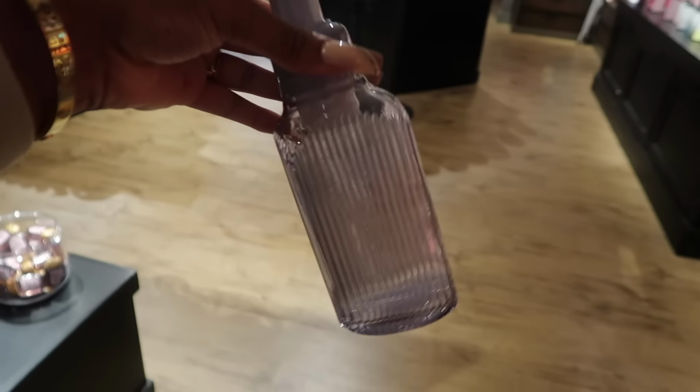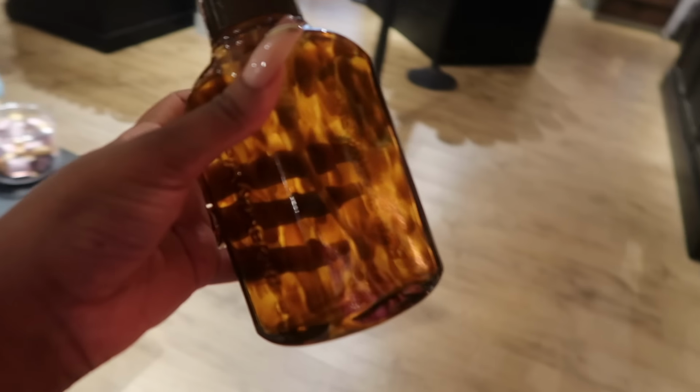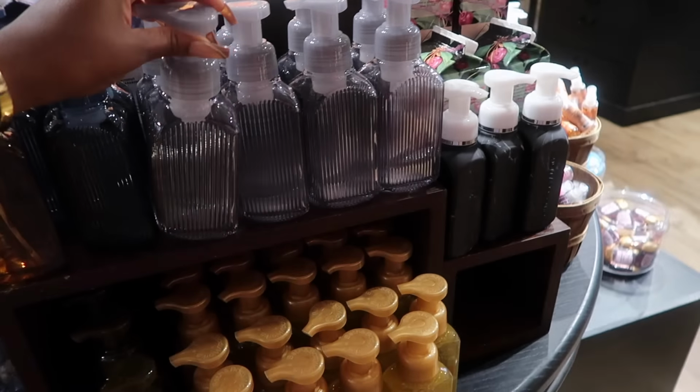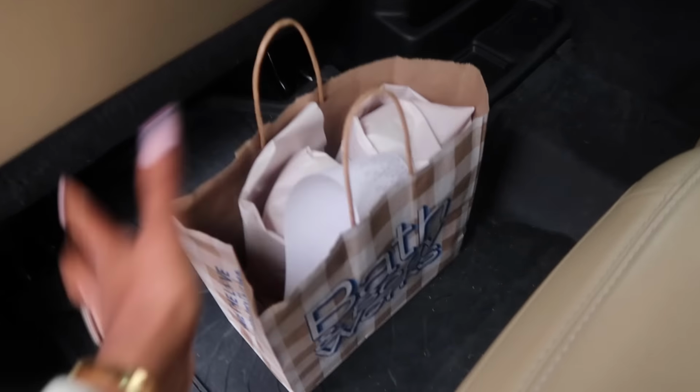Y'all, I just need black or like a brown tint. I don't like this brown one. I just need black. I mean, this could kind of go. That's gray. We have our candles, babe. I would put them up there, but they're a little heavy. I don't want the bag to break, so we're gonna put them down here.